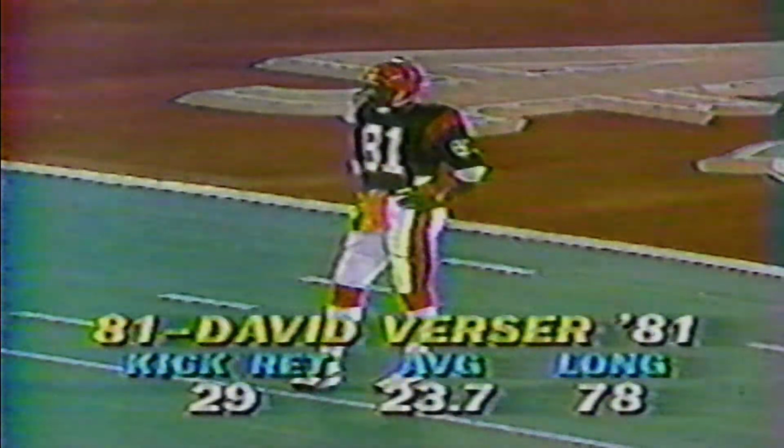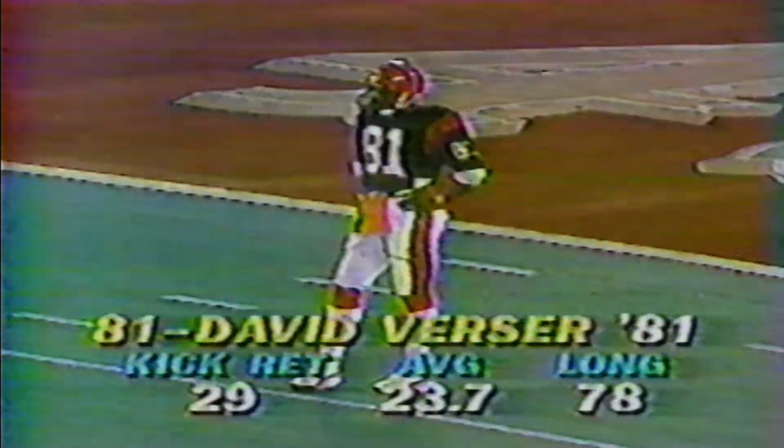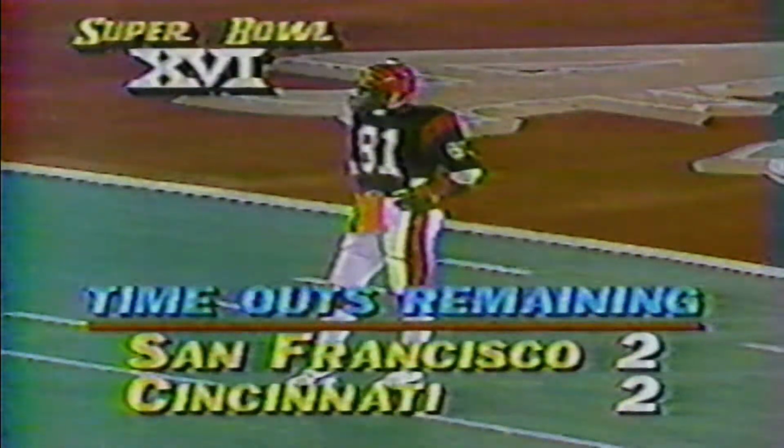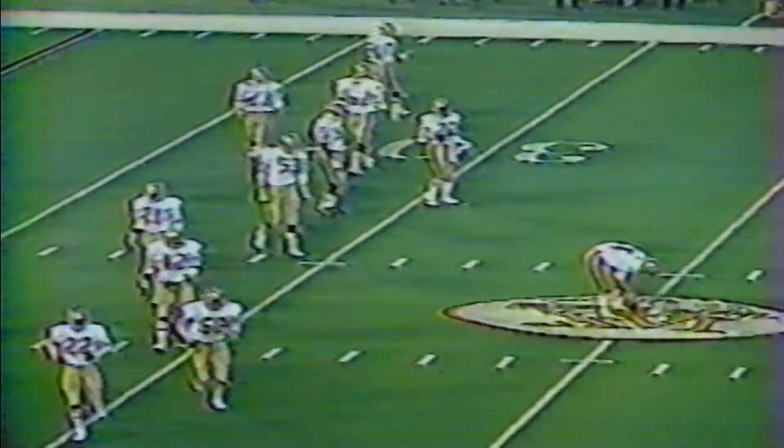Bengals have 2 timeouts remaining. David Verser will handle it if Wersching catches it right. Both teams 2 timeouts remaining. San Francisco's don't matter. I would think with 15 seconds, Pat, that probably the Bengals timeouts really don't matter either. I think they'll just take this kickoff return. Unless they get an exceptional kickoff return, they'll probably just run the clock out. Or unless San Francisco gets another turnover.